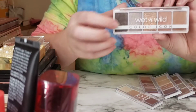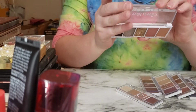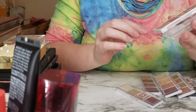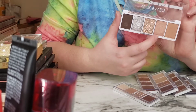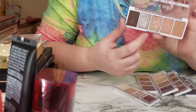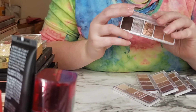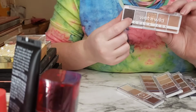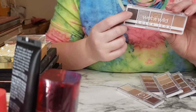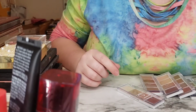I also got this Wet n Wild one. It's really pretty. You can get it at Walmart. There is spray all over it. But it has the neutral shade, the dark, a warmer shimmer, a cool tone shimmer, and then a glitter too. So you can make many looks with this, and they're really pigmented and really pretty. I've had multiple compliments when I wore this, and it was so nice that I ended up getting it for a couple of friends because they thought it was so pretty.